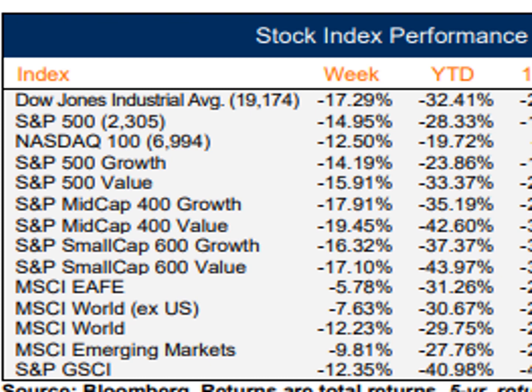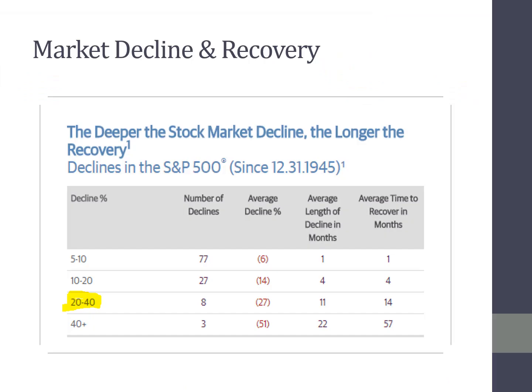Last, if you can just focus on the first column, that is the performance of the various indices last week. Virtually all double-digit negative numbers and significant: minus 15%, minus 19%, minus 17%. So the pain point from last week, very significant.